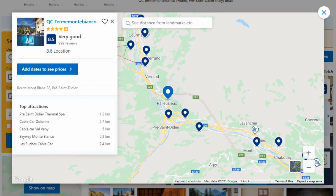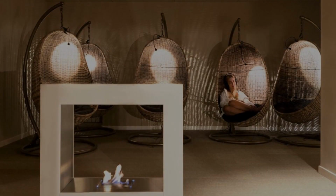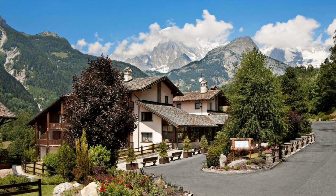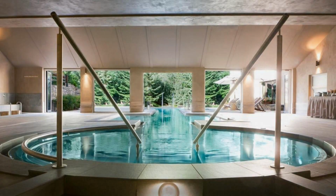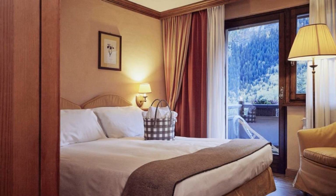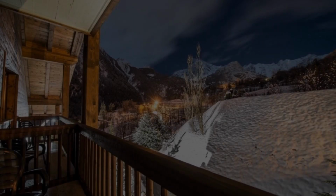Number 10. It's a 4-star hotel. The location of this hotel is outstanding and guests love walking around the neighborhood. Check-in time is 3 p.m. and check-out time is 11 a.m. Guests are required to show a photo ID and credit card at check-in. Pets are not allowed in this hotel.